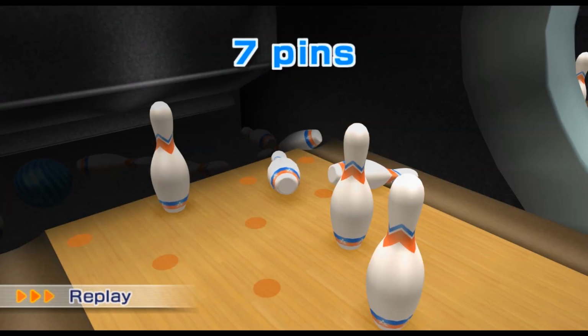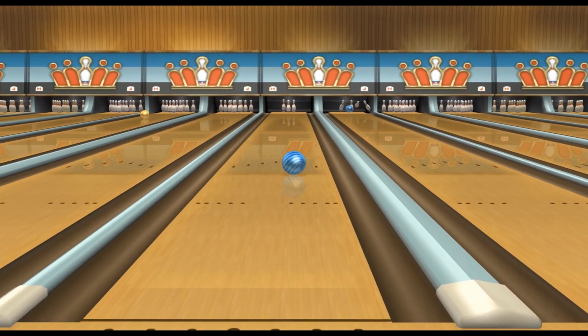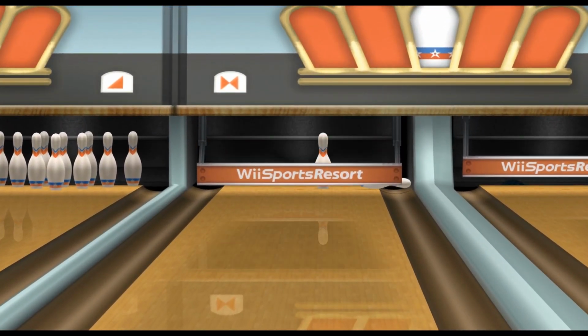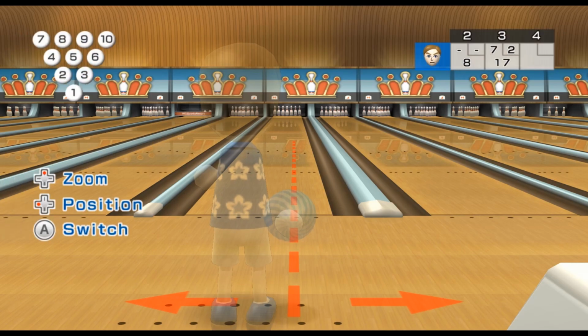Switch Sports Resort was released in 2022 and is more or less the same as this one, but on Switch, and a little less charming as it eschews the Miis. What's a Mii, you might ask? It's a little avatar that you can customize, and this was all the rage in the old Wii days.